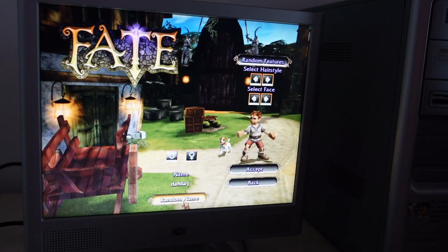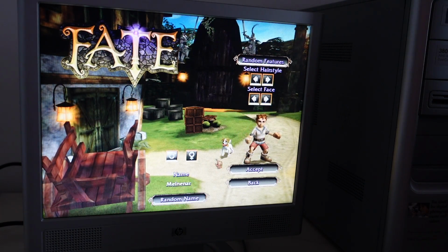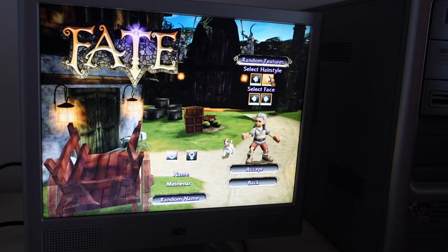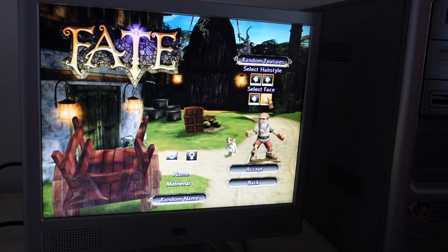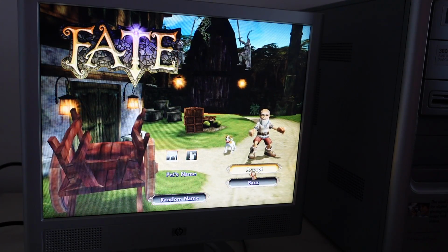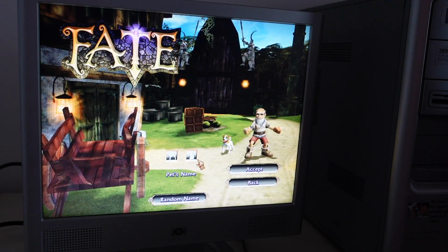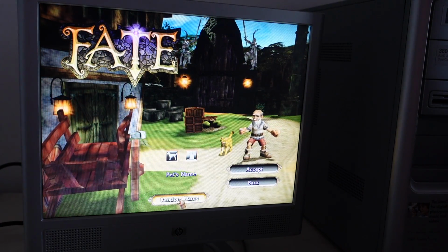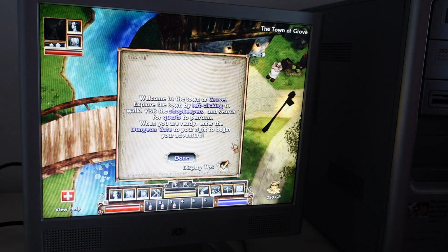Oh, we could do a random name too. Oh, Meliner. I like that. That's a cool name. Select hairstyle. Let's see. I'm gonna be bald. Pet's name. I want a cat. I don't want a dog. I'm not a dog person. Yeah. Bixton. Your journey has begun.